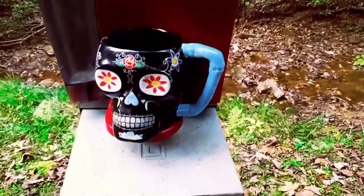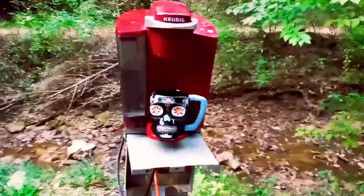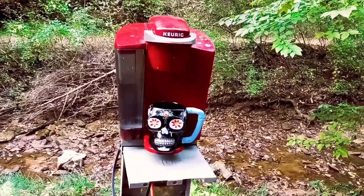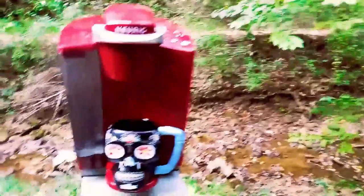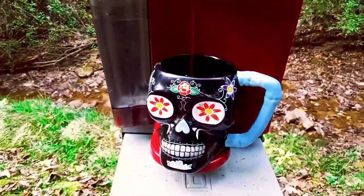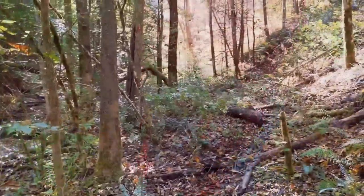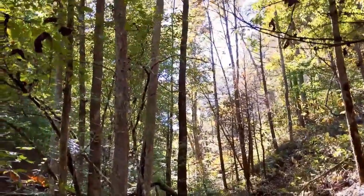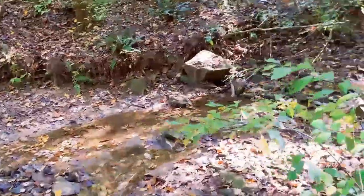Still gotta have coffee. Oh, it is actually so cold out here. Look at that. Like a jungle. So pretty. A creek.